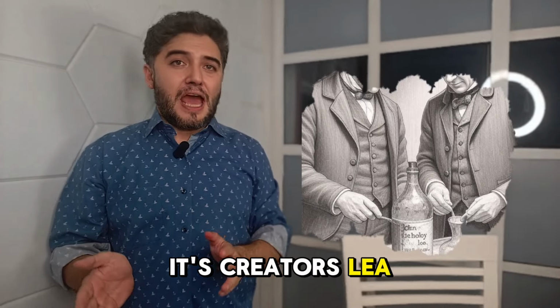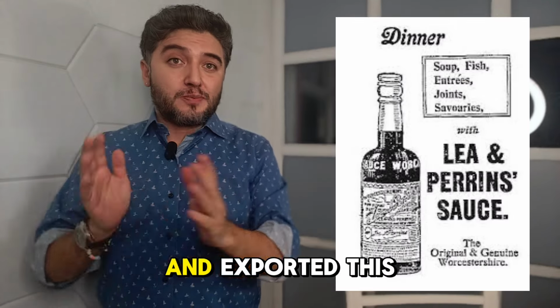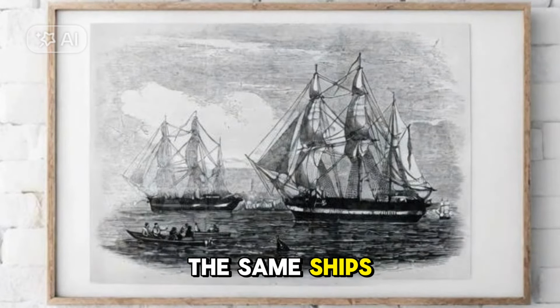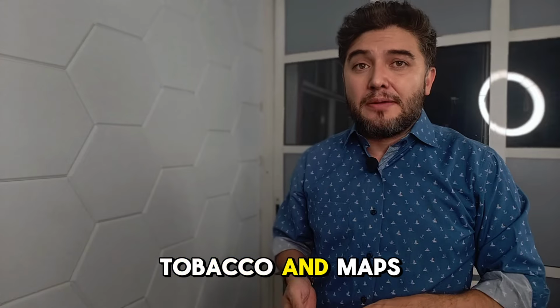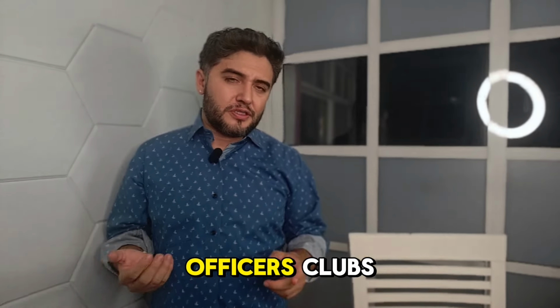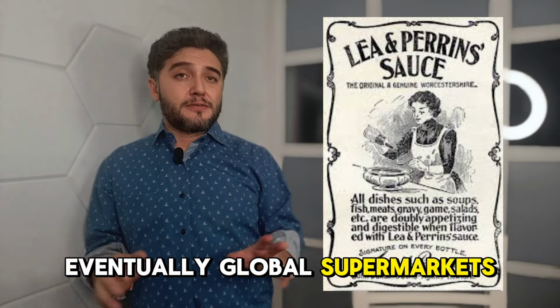Its creators, Lea and Perrins, were pioneers. They registered a trademark, kept the recipe secret, and exported the sauce worldwide. It traveled in the same ships as tea, tobacco, and maps of new colonies. It became a favorite in British officers' clubs, New York restaurants, and eventually global supermarkets.